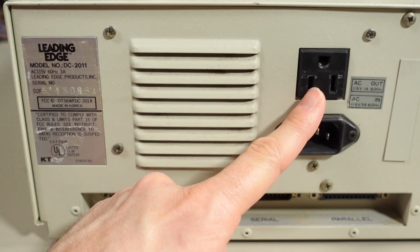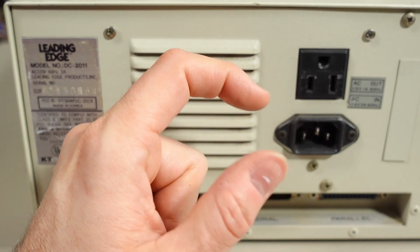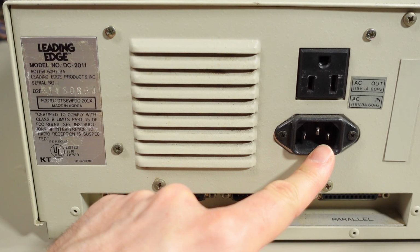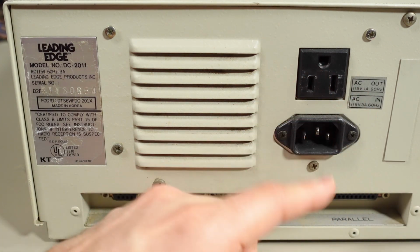IBM 5151 monitor, it actually had a power cord that simply had the male connector on it. It looked just like this, but it was on the end of a cord. So if you wanted to plug it into the wall directly, you just need to take a standard power cord and stick it into there, and then the monitor would work.